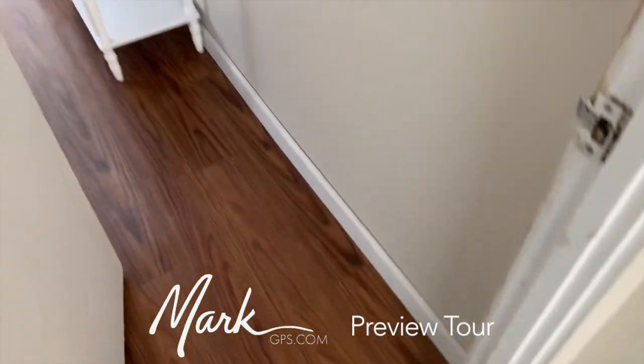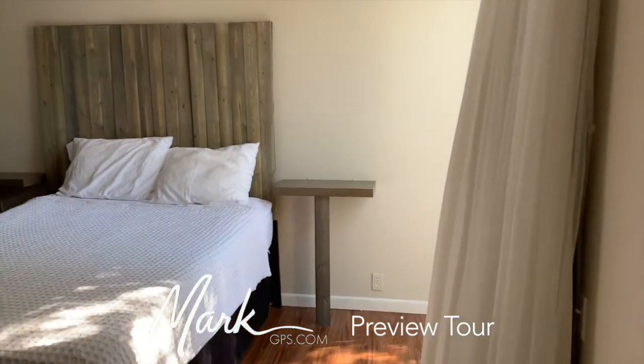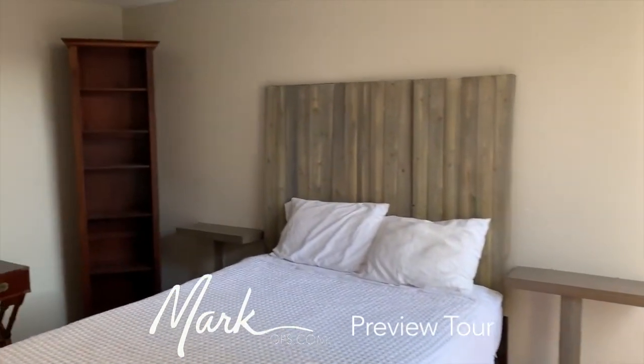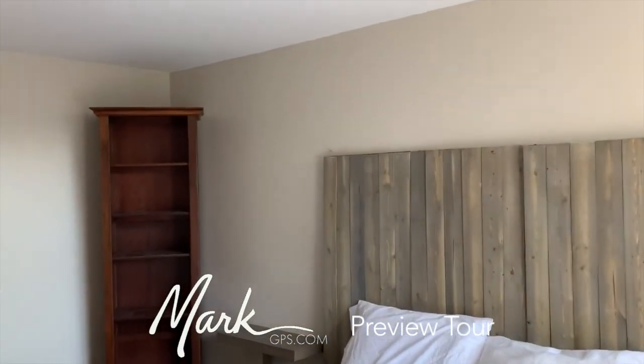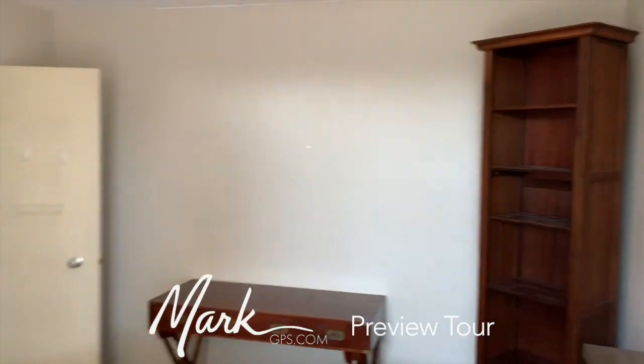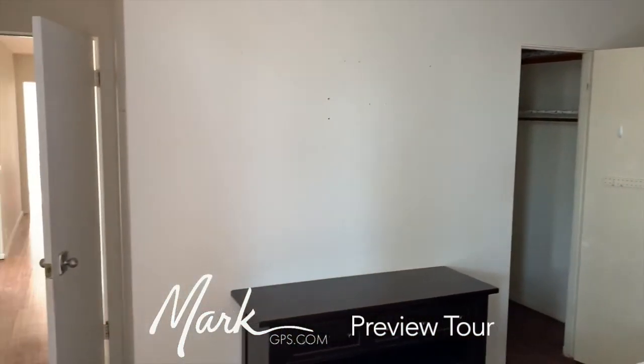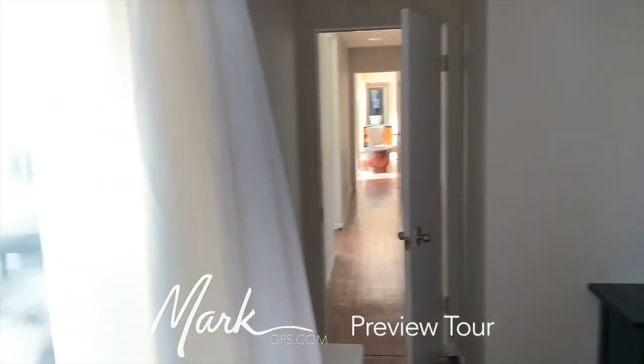I'm now making my way around the corner to the bedroom that is on the east side, north end of the house. This is another really good sized bedroom. I'm going to go to the corner here and come around. It's got a nice closet that is next to the bathroom, so maybe you could configure that to come up with an ensuite.